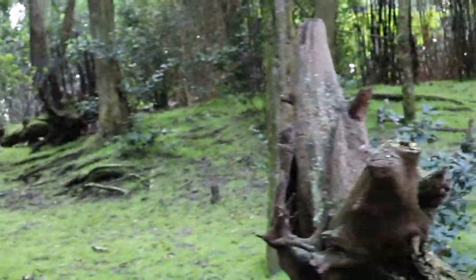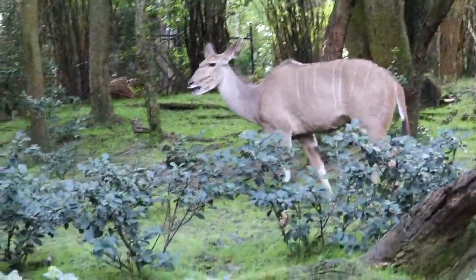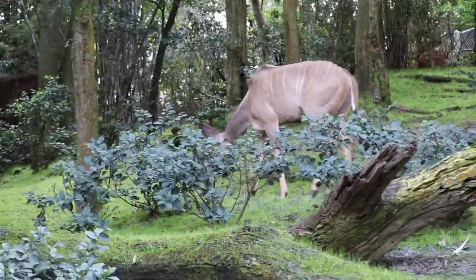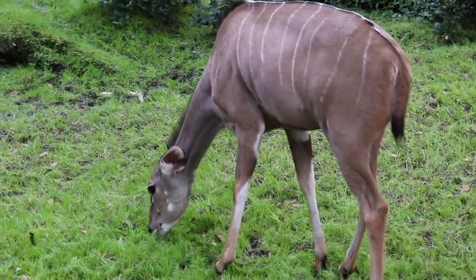Higher up on the hill to the left, a copper-colored antelope: bongos. Bongos get the nickname ghost of the forest as they blend in well with their surroundings. Both male and female bongos have those large horns that spiral backwards, allowing them to cut through the thick brush here in the forest with ease.